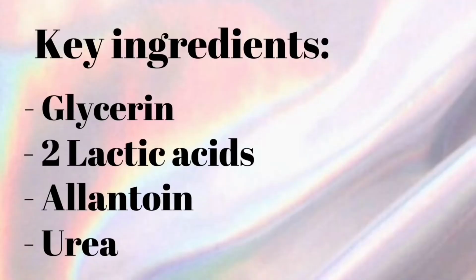So my professional recommendation for a moisturizer for those with more oily skin types is going to be Simple Replenishing Rich Facial Moisturizer. The key ingredients that make this moisturizer so worth it are going to be glycerin, 2 different forms of lactic acid, allantoin, and urea.